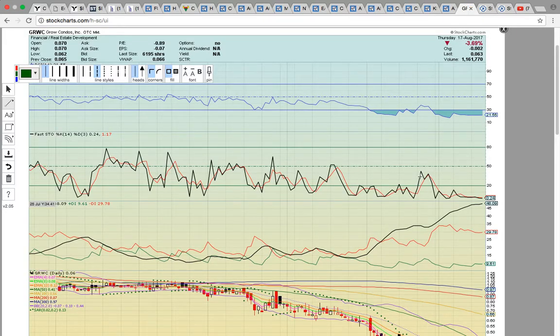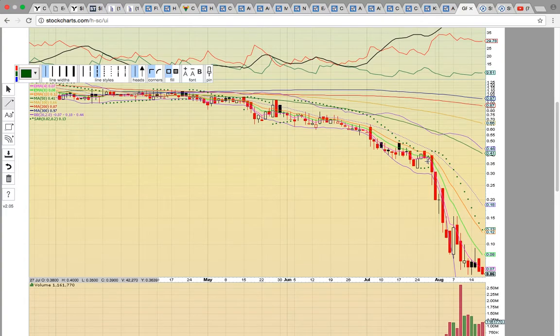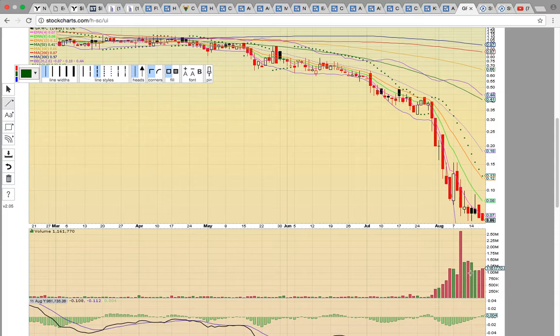Okay, take a look at GRWC. This stock caught our eye because it's been really punished here. It was back in, what was it, April? It was up here at $1.15 or so, and now it's dropped all the way down to 6 cents. On this chart, what caught our eye is all this volume down here. Check out the huge volume, and then check out the big volume spike here at the bottom. So in this 6 to 7 zone, it looks like there's been some really heavy loading.